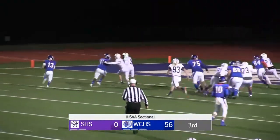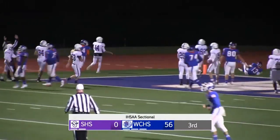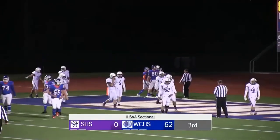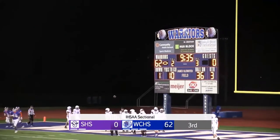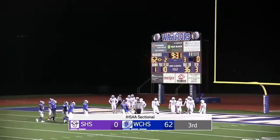Murray looking for the far side. Not going to get it. Yes, Murray he is. Gets past the oncoming tackler and gets into the end zone. Impressive play there for Murray. He's in for the touchdown, and Whiteland leads it 62-0. Yeah, I don't think it's a full stiff arm there, but he did a nice job of getting a hold of that shoulder pad there and being able to turn the corner by using his leverage there.